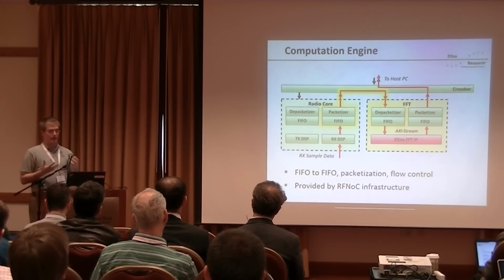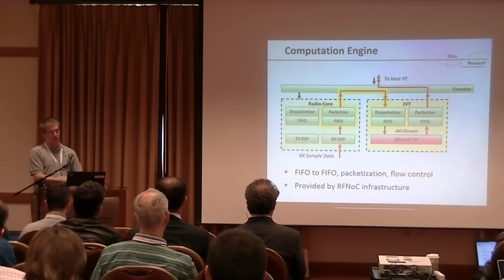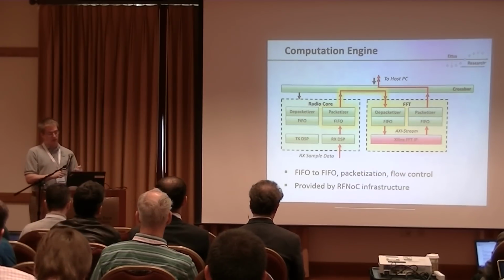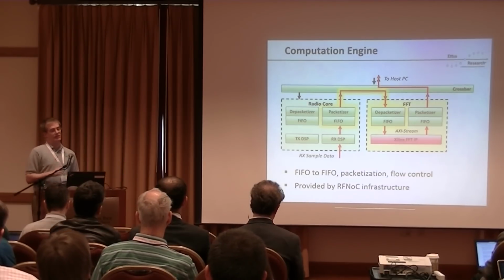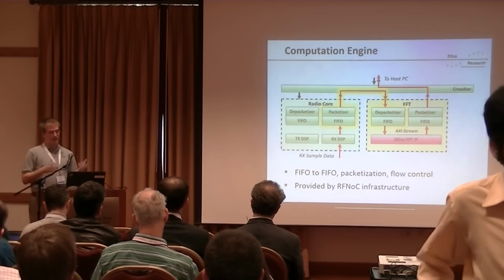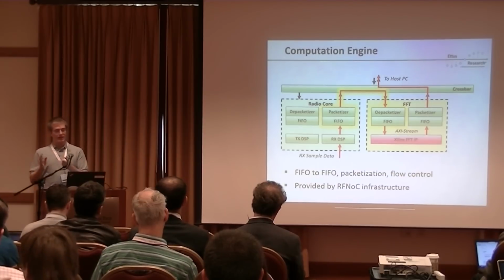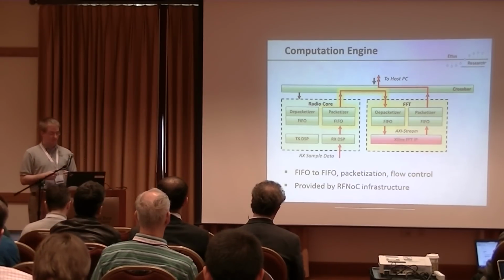Well, the flow control aspect comes in here because what happens is the producer, which is the radio core, actually knows how full or empty the consumer, which would be the FFT block's FIFO, is. And it will not send data to it unless it knows it has space to receive it. And this is a credit-based flow control system. It's not totally new. If you look at TCP, it's a very similar concept of having windows and not sending too much data that you overflow that window.